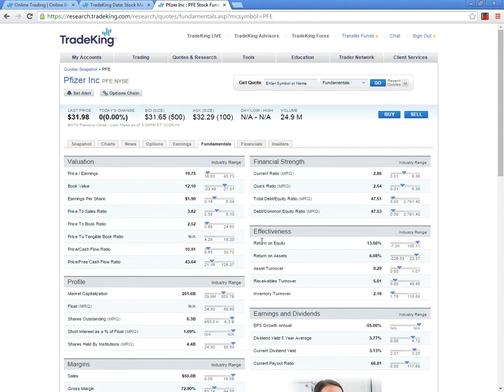Even if you don't use it, go play around with the interface. I highly recommend using this as an educational tool and a research tool. I think I'm going to put this in the rotation of checking on E-Trade, checking on TradeKing, and then maybe making the purchase on Options House. I'm not entirely sure yet, but I think TradeKing has just become my number three brokerage firm. So I highly recommend you guys go check it out.